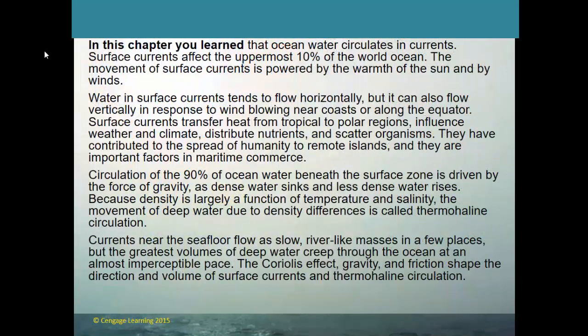In Chapter 8, we've learned that ocean water circulates in currents and that surface currents affect only the uppermost 10% of the world's ocean. The movement of surface currents is powered ultimately by the warmth of the sun, but it's the warmth of the sun and the differential heating of the Earth's surface that causes the winds, and the winds are what effectively cause the ocean currents to begin moving.